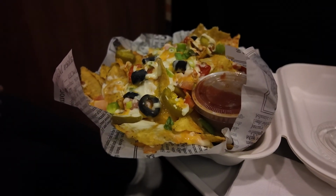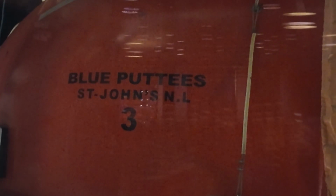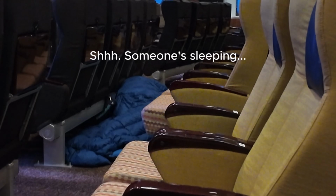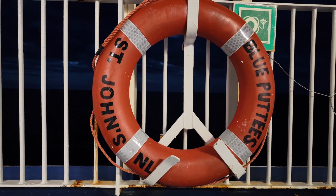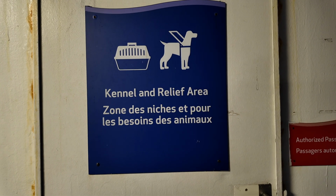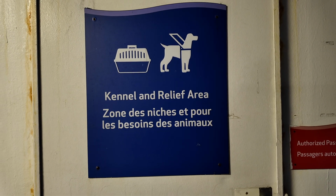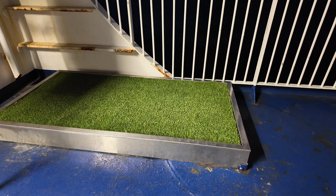Nachos from the bar are highly recommended. One of the options to travel on the Marine Atlantic Ferry with your 4-legged friends is to have them in a kennel area. If you do that, there is a small relief patch here.